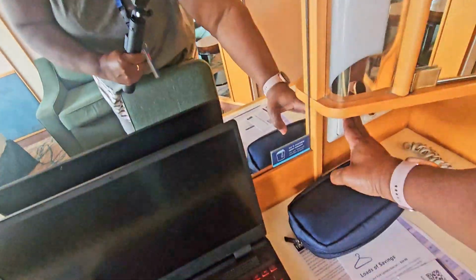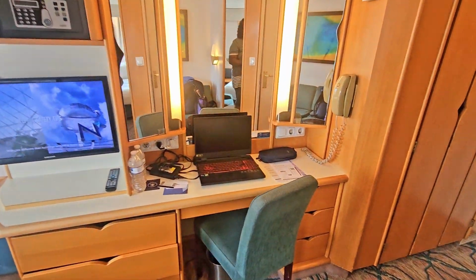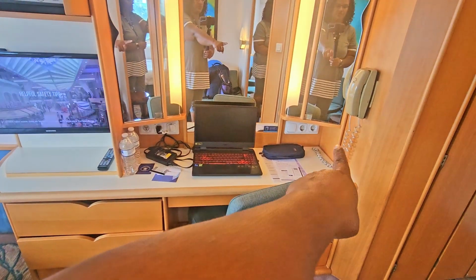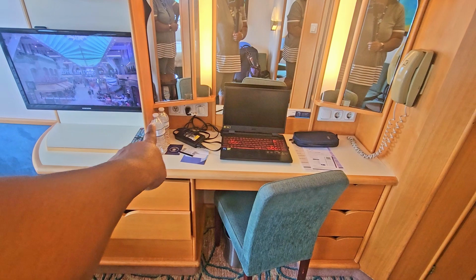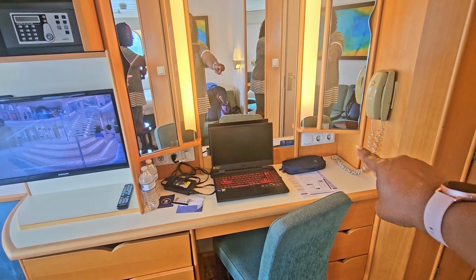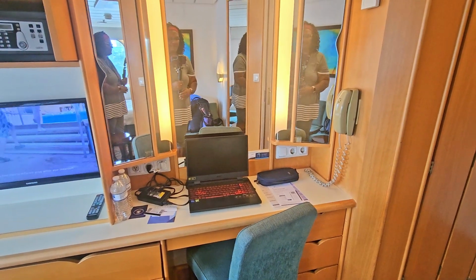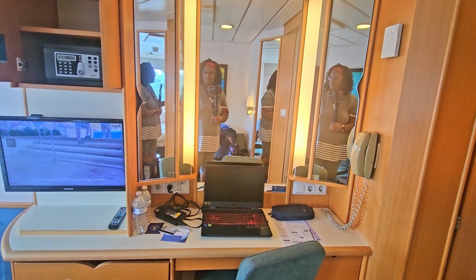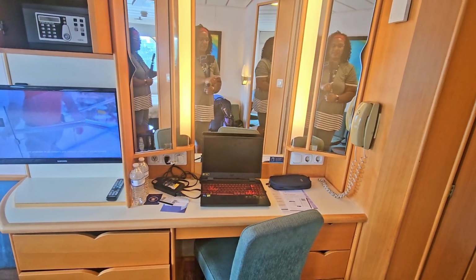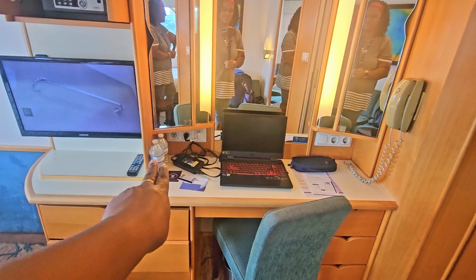If I turn this light on, all right, so that's a better view. You can see we have 2 outlets here, 2 US outlets here. Let's get the verbiage right, and 2 European outlets over here. And I did make a video on an adapter that I use to be able to utilize those outlets. You don't have to if you can just use these 2.